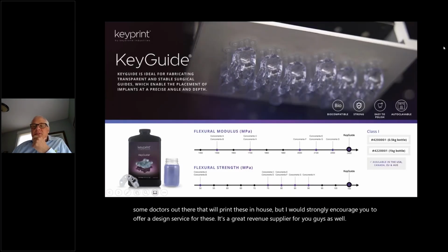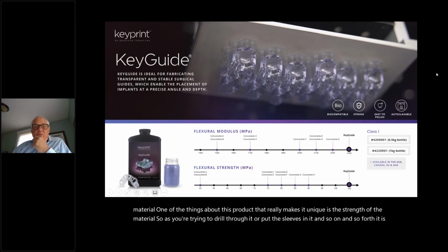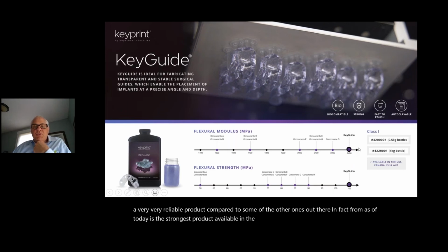So the next product I'm just going to talk about is another intraoral use. It's our key guide material. One of the things about this product that really makes it unique is the strength of the material. So as you're trying to drill through it or put the sleeves in it, and so on and so forth, it is a very, very reliable product compared to some of the other ones out there. In fact, as of today, it is the strongest product available in the market for printable use.